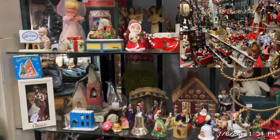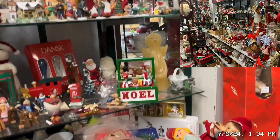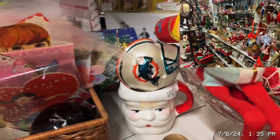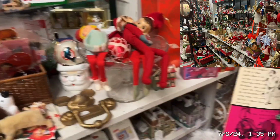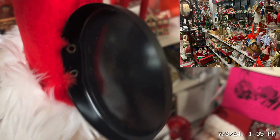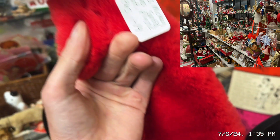And we made it to Christmas. Have some Christmas antique ornaments, toys, decorations. Even the Miami Dolphins helmet. And it also got a... Oh wow, he got some Mickey Santa ears. Amazing. I wonder how much this is. Ears, $14? Is that what it means?